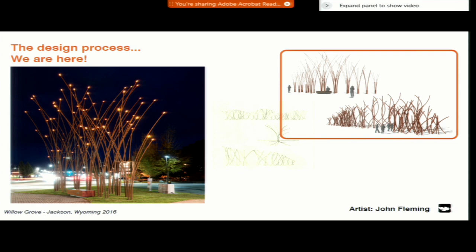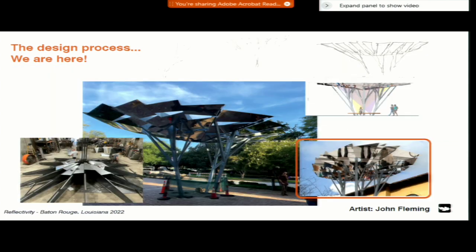We're kind of in a beginning stage, and we're going to show you a few images of that process on past projects. This is in Jackson Hole, Wyoming, the final project on the left, and some of the early sketches and modeling on the right. I finally got the click down, John. I'll leave it up to you.